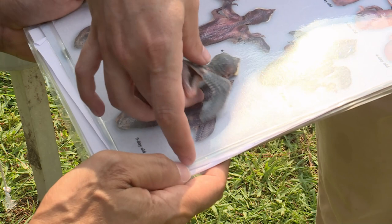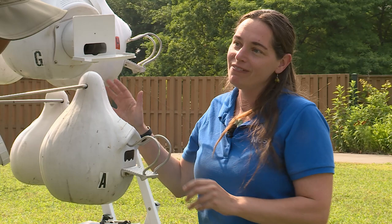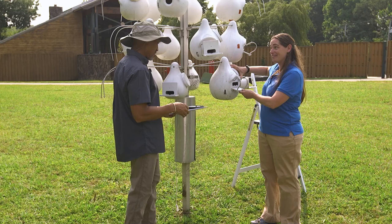Okay. So it looks like we have a 9-day-old. Nice. And then in here, he's got a total of 5 9-day-old young. Want to look at another one? Yeah, let's do that. That's so cool to see, though.